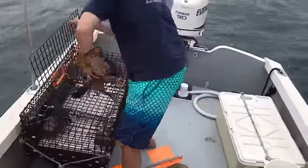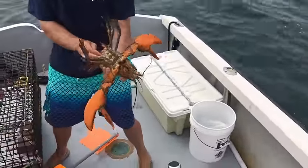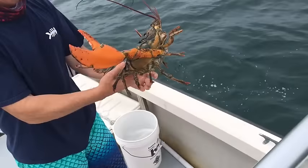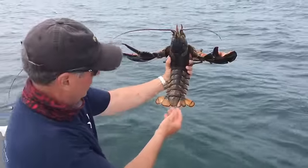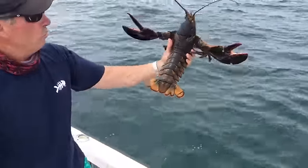No eggs. Let's see. It's a female. It's V-notched. That's why it's so big. What's V-notch mean? See right here? They put a V. So what does that mean? You can't kill it. They preserve so many females.